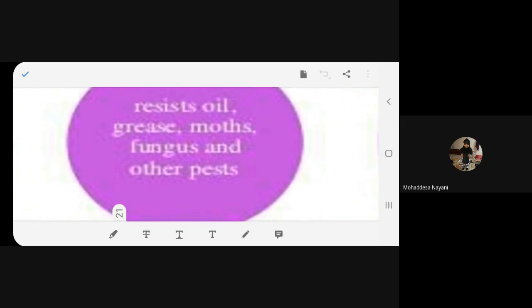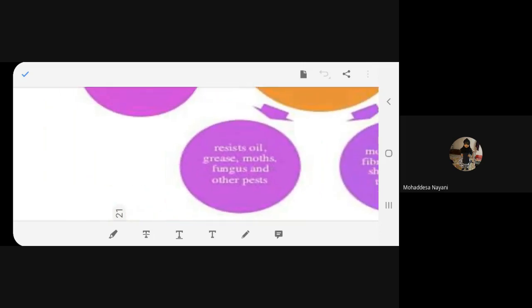Resistant to resins, oil, grease, moth, fungus, and other pests. Now, oil cannot harm this nylon. Grease also cannot. What is grease? This is black oil. Remember that. Moth. Now, what is moth? It's an insect. If you've got nylon clothes, this moth cannot make holes in them. So it is resistant. Whereas in cotton clothes or woolen clothes, the insect can make a hole. They eat it. Remember that. Also, in cotton clothes, you must have observed fungal infection, the black spots. Whereas nothing happens to nylon clothes. And other pests, means other insects, do not harm this fabric. So they are resistant to it.